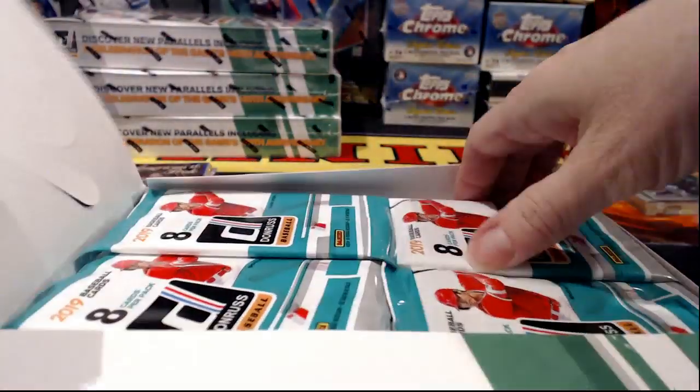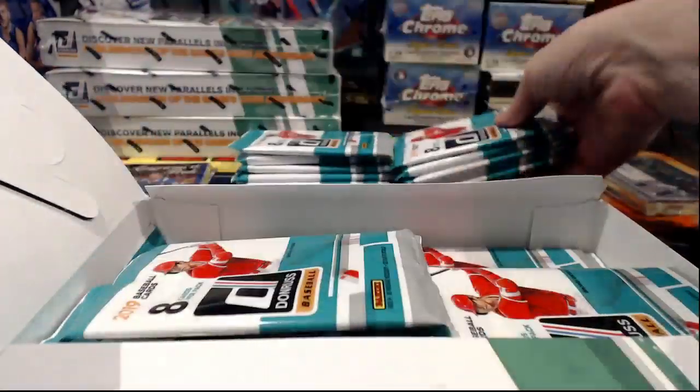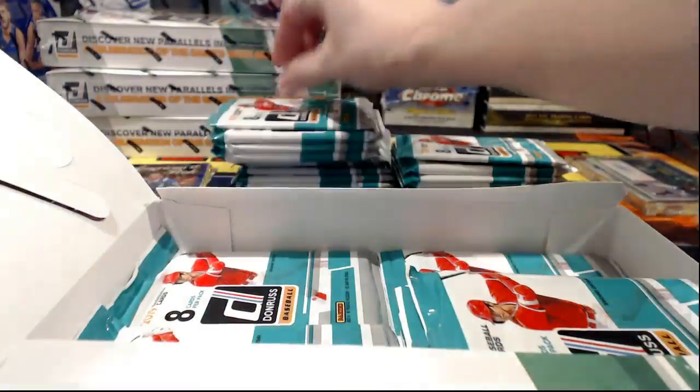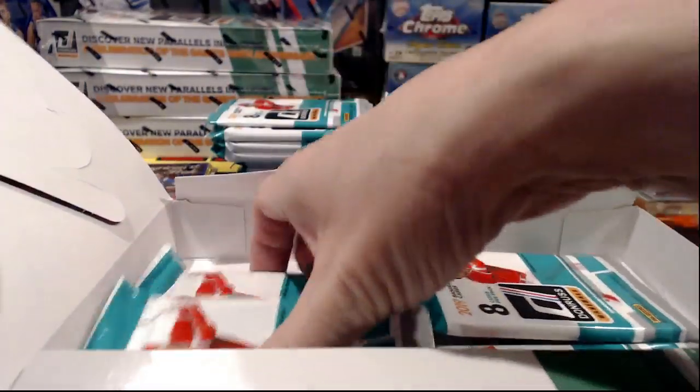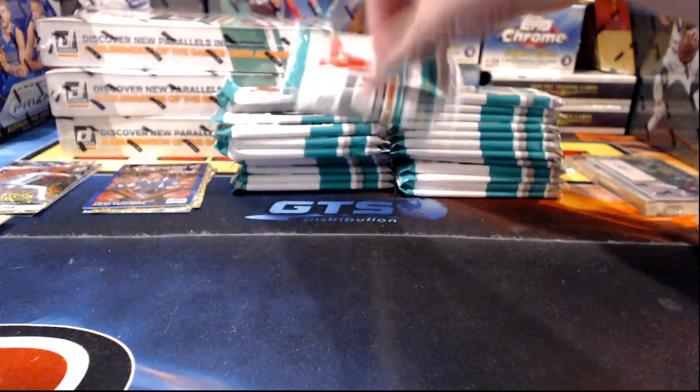So we're 4 boxes in, 4 boxes left to go. So we're at the halfway point of this 8-box Donruss, for anybody who keeps track of that sort of thing. Or, hey, if you need an intermission or whatever. We're officially at intermission, the halfway point.